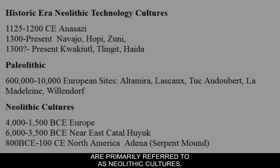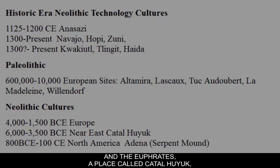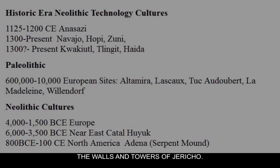The cultures that we're going to be studying right now are primarily referred to as Neolithic cultures. And the first two cultures that we're going to be studying, one is in Turkey and one is north of the Tigris and the Euphrates, a place called Kadalhöyük, which is in present-day Turkey. We're also going to be studying a place that's in present-day Palestine or Israel, the walls and towers of Jericho.